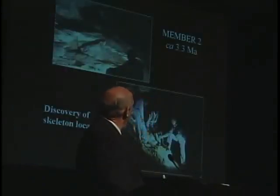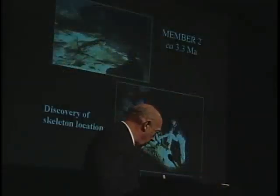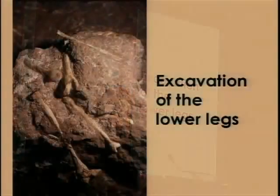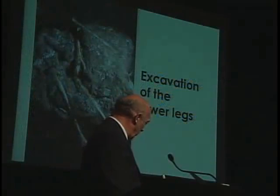We continued to work there. We excavated on this slope. It's over here. And there it is. And there is the original piece that I gave them, fitted on there. The other foot fitted on here. We uncovered, it's a concrete-like rock, it takes a lot of work and a lot of time. We uncovered the lower legs here.